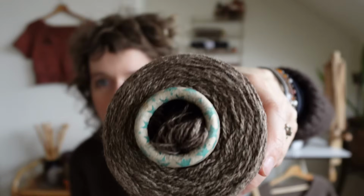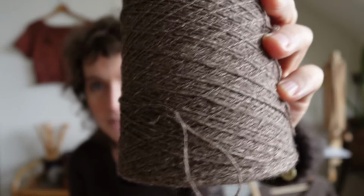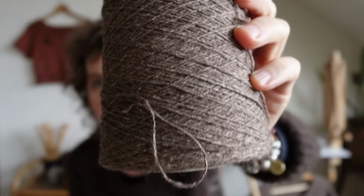And I combined it with Holst Coast held double. There's my one and this one. I love the color, and the thickness was okay, so it combined very well, and I really love the look of it.